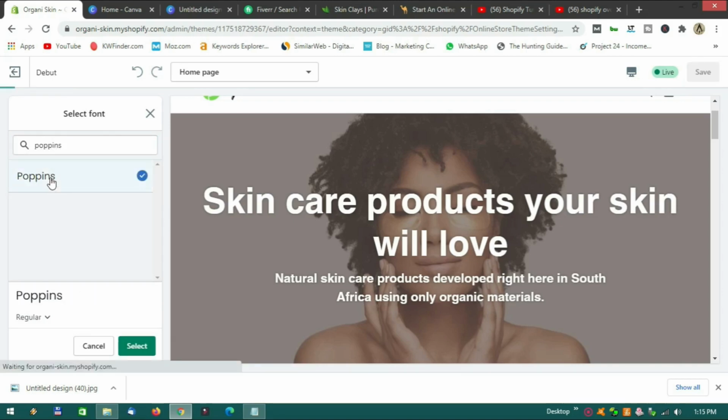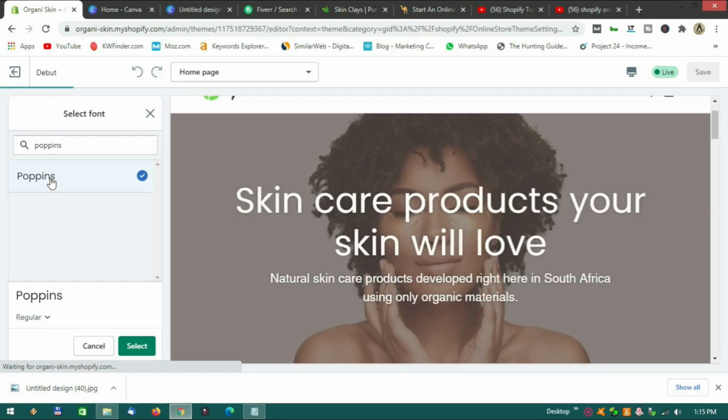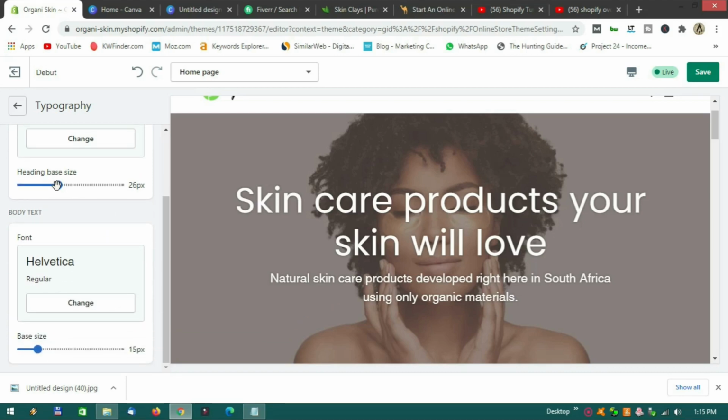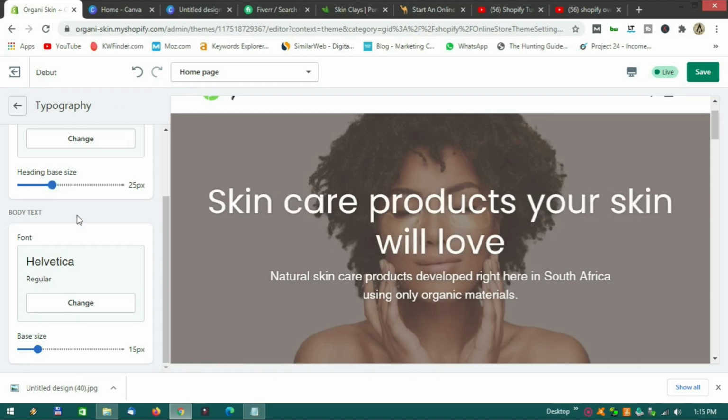Poppins is a very nice font. It's used by many websites all over the world. It's easy to use, easy to read, and it's not too rough, if I can put it that way. So hitting base size, I can just bring it down to maybe 25. And there we go. And then we have body text.